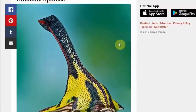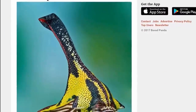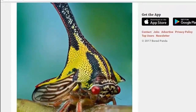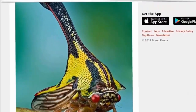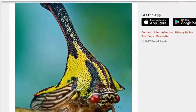And then we have the Ambonia spinosa. Wow. The Ambonia spinosa. That's quite a creature. You would think that someone would have seen some little insect with a hat like this. It looks like Jamiroquai. It's like an insect who is a fan of Jamiroquai and just made this little hat for itself. Brilliant.